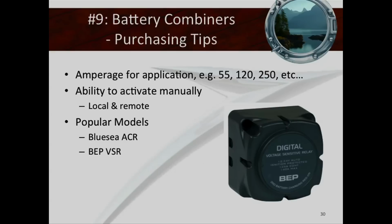BEP makes some really good models, probably better than the Blue Seas ones, but the Blue Seas higher end ones are good as well. ACR is automatic combiner relay. It's a marketing word for that. VSR is voltage sense relay. Same thing. They're just their own definitions of the same product.